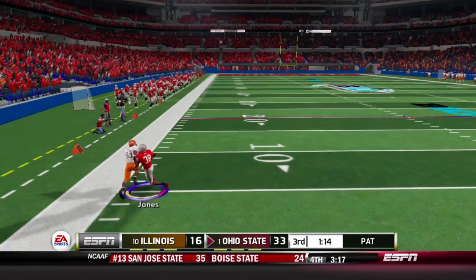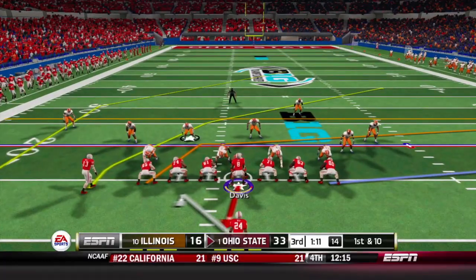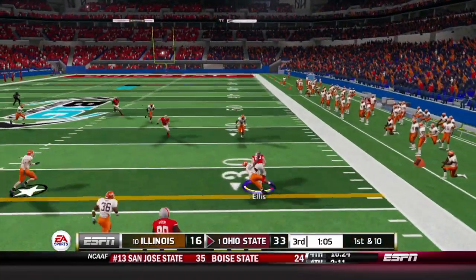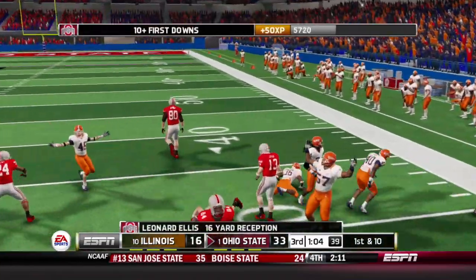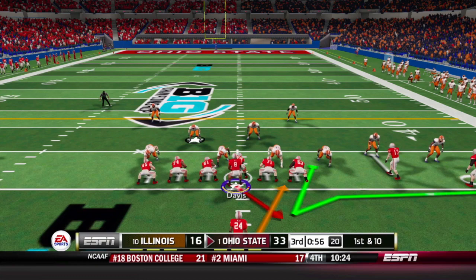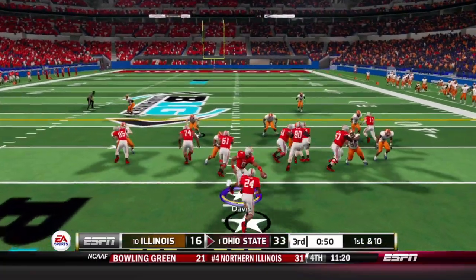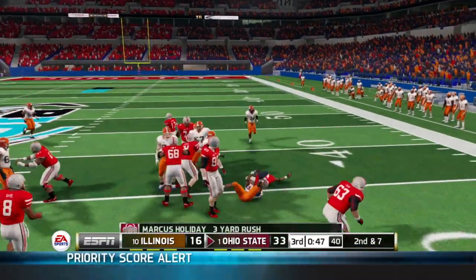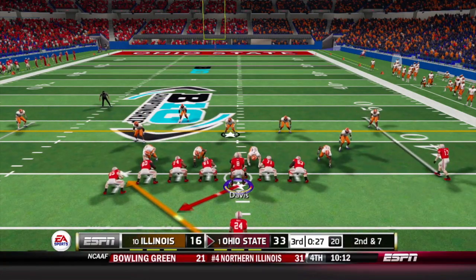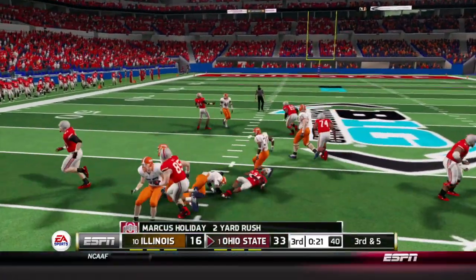Quick throw, picked off. Fakes it, and the quarterback scrambles. Quick throw, and he's tackled at their own 32-yard line. First down. Makes it to the 35-yard line. Gets to about the 37-yard line.